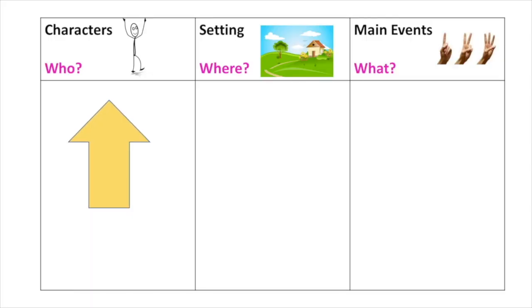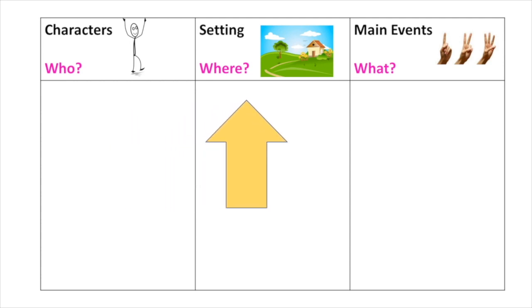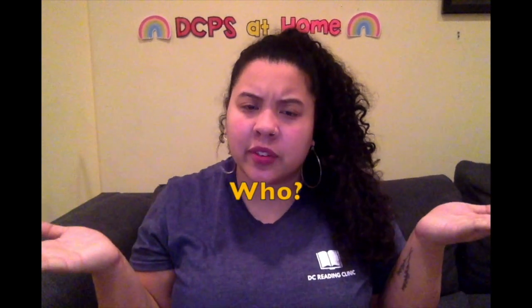First, we're going to think about the characters. Who's in the story? Then we're going to think about the setting, where the story happens. Last, we'll think about the main events, what happened in the beginning, middle, and end. Let's first start with the characters, the who. Who was in this story, friends?